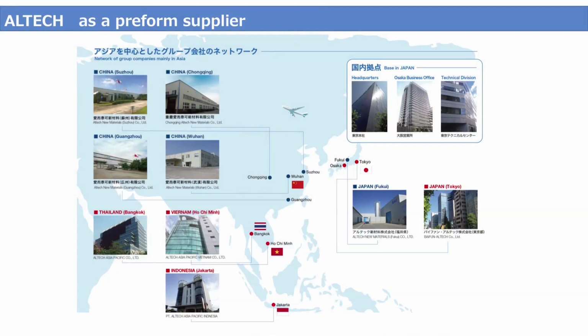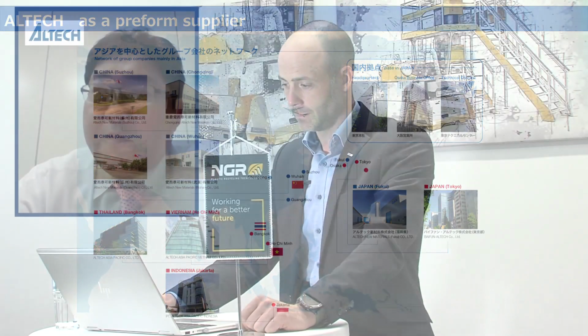So we have another cap on our head as a preform manufacturer. We have facilities in 5 locations: Suzhou, Guangzhou, Wuhan, Chongqing in China, and Fukui in Japan. In those facilities, we are producing more than 2 billion preforms and 500 million caps annually, which is quite a large number because we are dealing with the Chinese market. Our preforms are mainly used for aseptic filling, which requires very, very high quality demands. We also have a joint venture with Coca-Cola China as their first aseptic bottling plant in China.